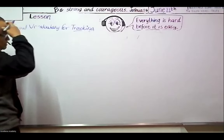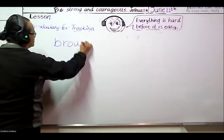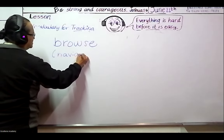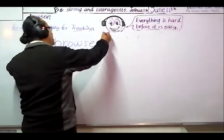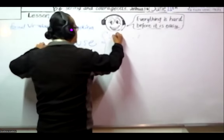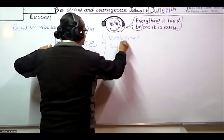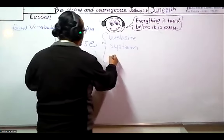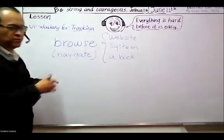So here, the verb is to browse. Browse means to navigate a system. So what do you browse? You browse the website, right? You browse the system, right? You browse a book, which is to search, to navigate, to quickly look at something.